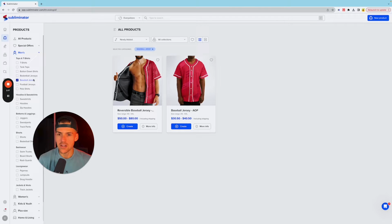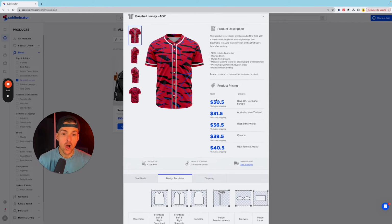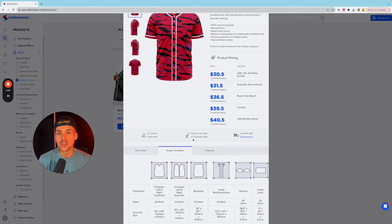So I'm just highlighting it over here on the left. Now they've got the reversible one, which is really cool, but it's this one here that we're going to look into. So what you're going to see is the cost. So the base cost, including shipping, is $30.50 USD. So the majority of my marketing is focused on the USA. So that's where I want to be selling. So I'm going to sell these, like I'd put the pricing at $69.99 to $79.99 for them and charge shipping on top of that. So the production time, they are 2 to 7 business days.